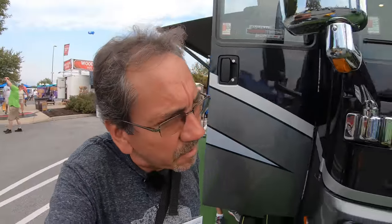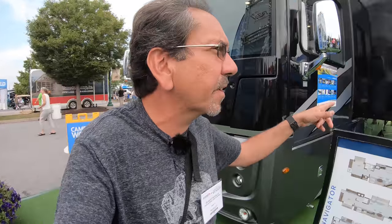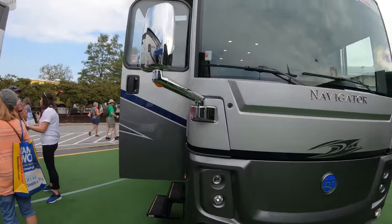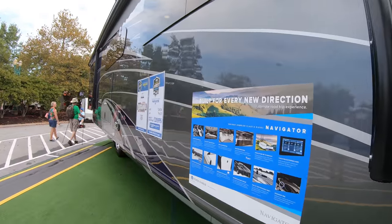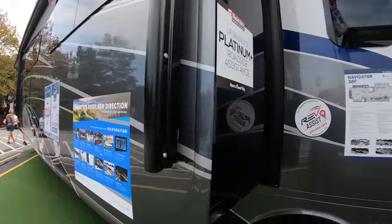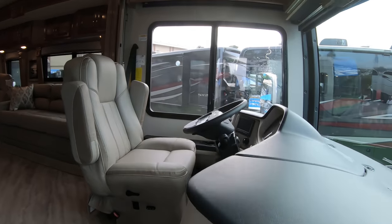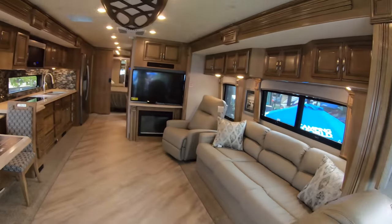Let me continue here. Let me show you another. This is, of course, the Navigator. There's another Navigator. Let's see this other Navigator by Holiday Rambler. And I always like to show you guys these large diesel pushers, you know, the epitome of luxury. This one is $324,229 here today at the show. And here you also get the Drive Tech technology on the cockpit.